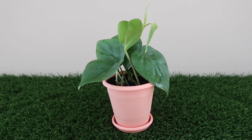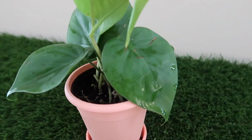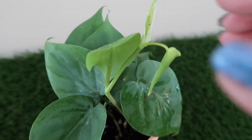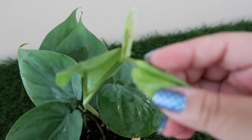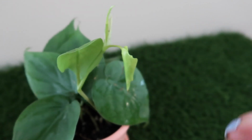This one is a Philodendron scandens, and this variety is the green heart leaf, also known as the sweetheart plant. Just look at how beautiful it is. I don't know about this scraggly little piece though. The heart shape of the plant leaf is very pronounced.